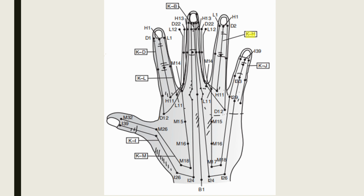Small intestine is KH, located on the dorsal side of the index and ring fingers. Starts at the lower part of the fingernail on the center line of the fingers and runs to the metacarpophalangeal joint. It then runs up along the side of the middle finger from the side of the metacarpophalangeal joint to the tip of the middle finger. There are 14 points.